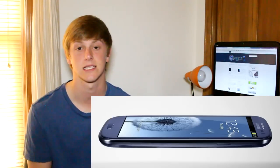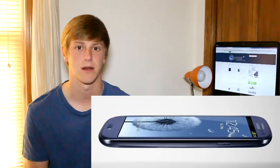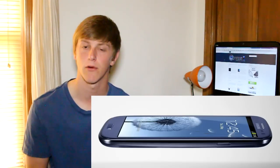In regards to that, the Galaxy Nexus is 135, so it's a little bit lighter. Probably not noticeable in regards to the Galaxy Nexus. So if you've held the Galaxy Nexus in regards to a Galaxy S2, you know that the Galaxy Nexus is obviously a little bit heavier. So it's kind of unfortunate that they couldn't keep that lighter feel that the Galaxy S2 had. But the Galaxy Nexus really isn't all that heavy.